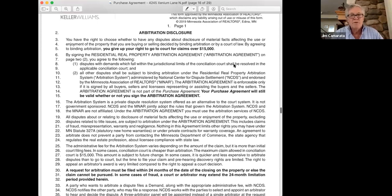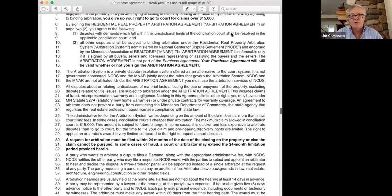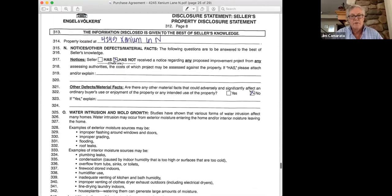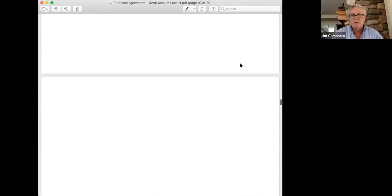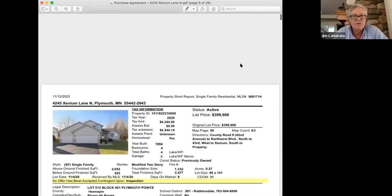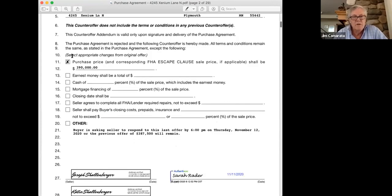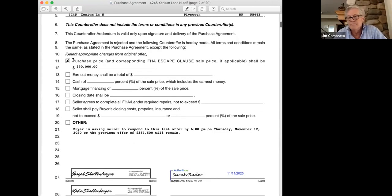This is their property disclosure. And there's John. So this one was actually, there's the counteroffer addendum. Hope I didn't make you dizzy. And that was exactly where I said it was going to sell. She offered 380, they were asking 399.9, ended up at 390. I love it when that comes together like that. Just makes me chuckle.